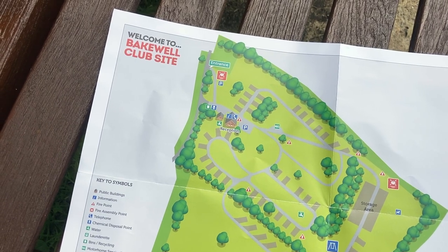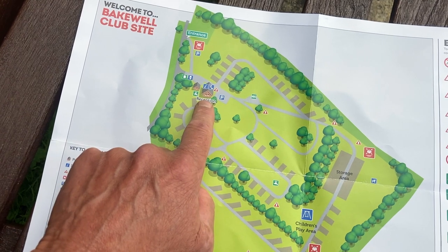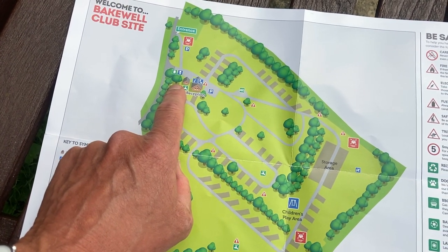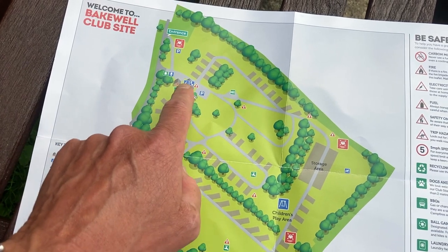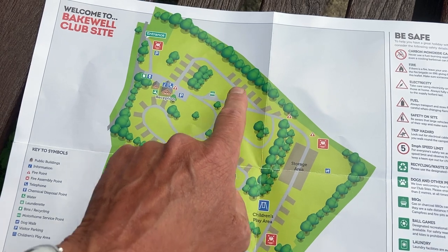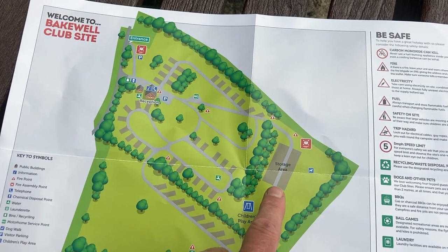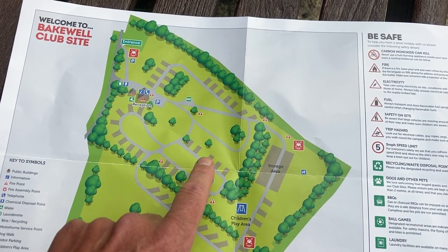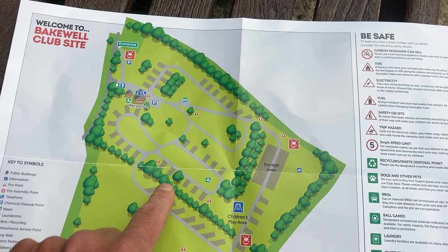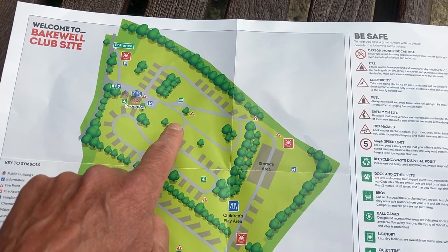So we start here with the reception, which also has the waste and Elsan point. Then you've got this variation of pitches. These are hard standing. You come up to the caravan storage area. And then you can see the loops of pitches. Some are hard standing, and there's quite a bit of grass pitches on these central areas.